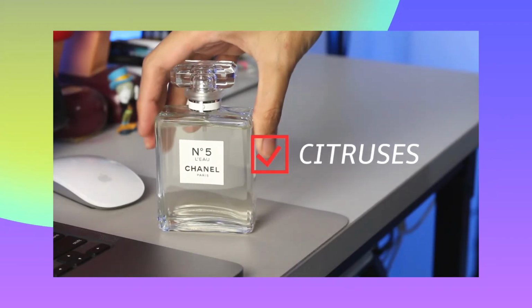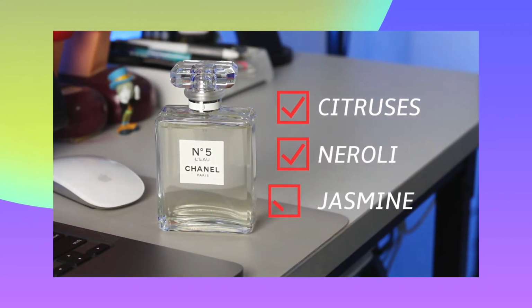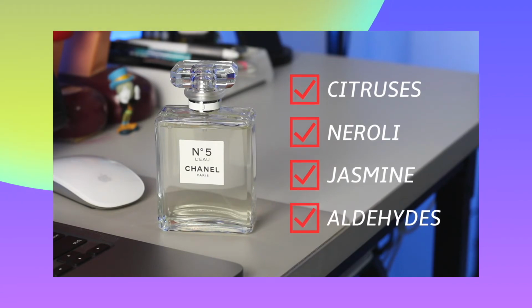For the next perfume is a women marketed perfume that I really love to wear, and this is from the house of Chanel, and this is Number 5 L'Eau. This perfume has prominent notes of citruses, neroli, jasmine, and aldehydes.